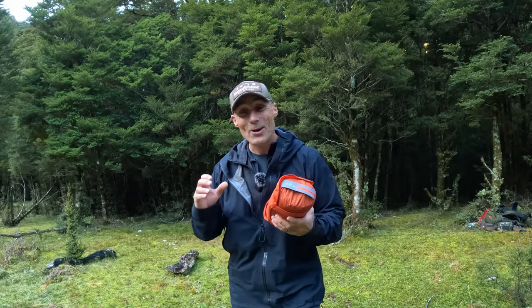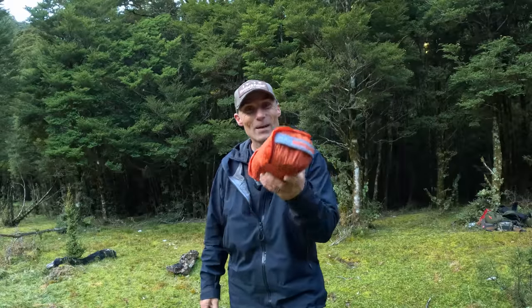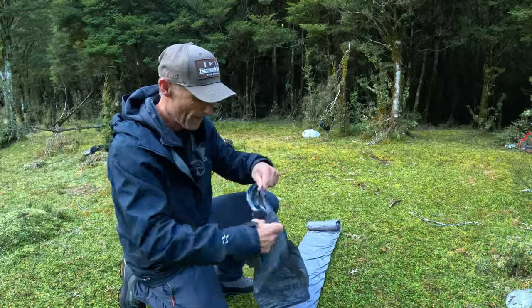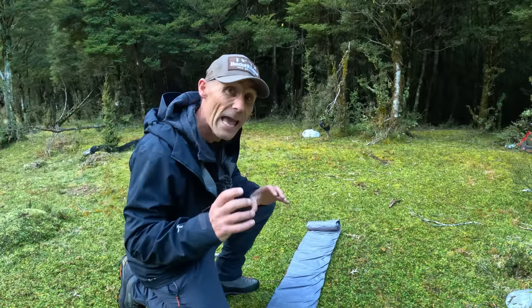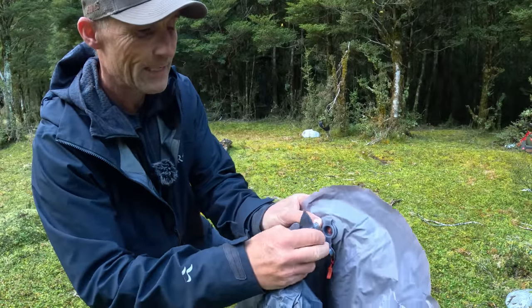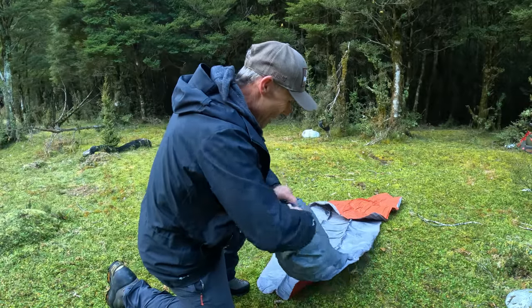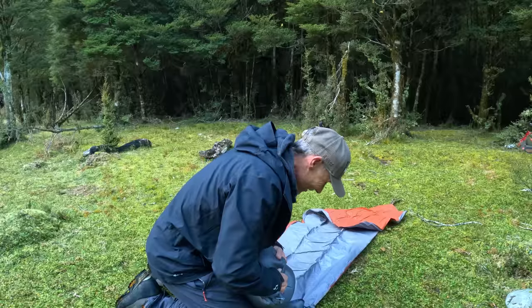I'll set this up and show you, and it is the next level sleeping mattress you need to keep your eye out for. So roll it out. It comes with an airbag just to blow it up, to keep that moisture out of the insulation that's inside it. Simply place the connector into the valve, and then it's as simple as capturing that air, and in she goes.